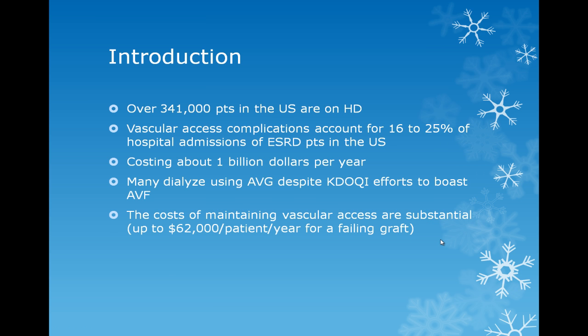So, as an introduction, over 341,000 patients in the US are on hemodialysis, and this I believe is 2008 data. Also, vascular access complications account for 16 to 25% of hospital admissions of patients with end-stage renal disease in the United States. Clearly, it's a big problem. It's costing over $1 billion per year, and many of our dialysis patients, despite the Fistula First initiative, still rely on arteriovenous grafts for their dialysis. For some reason, some of these patients have to have an AV graft instead of a fistula.